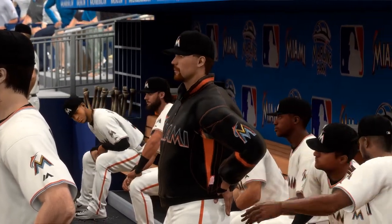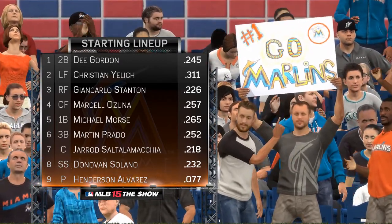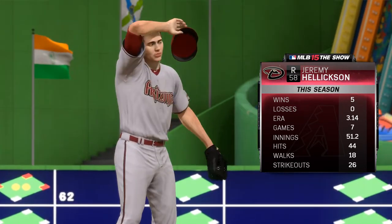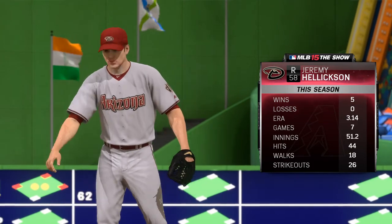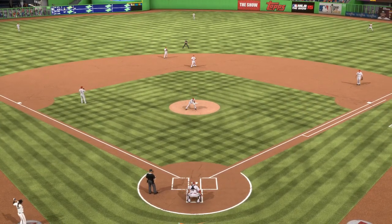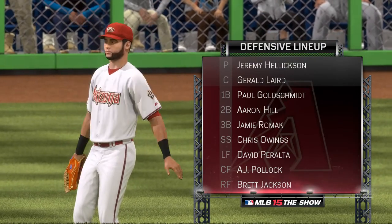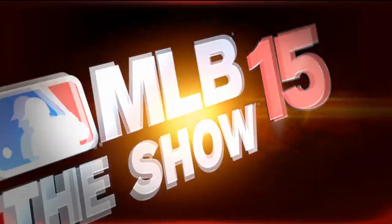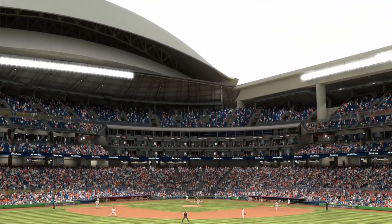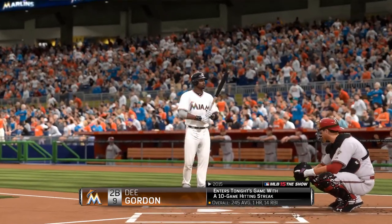A look there at the starting lineup for the host Marlins. They'll face off against the American League's Rookie of the Year in 2011, the hard-throwing right-hander Jeremy Hellickson. And behind him, here's a look at the defensive alignment for Arizona. D. Gordon will step in now to lead things off in the home half of the first. Leading off for the Marlins, second baseman, D. Gordon.